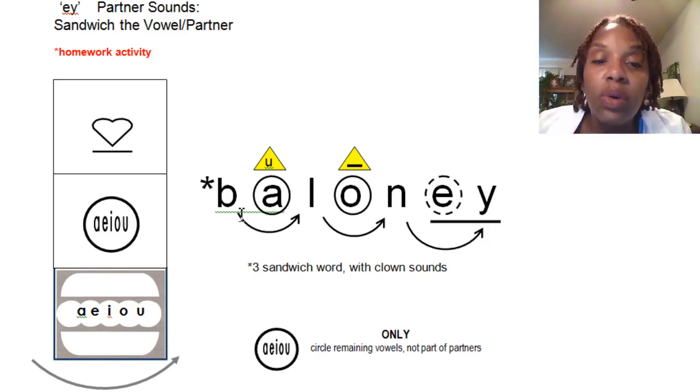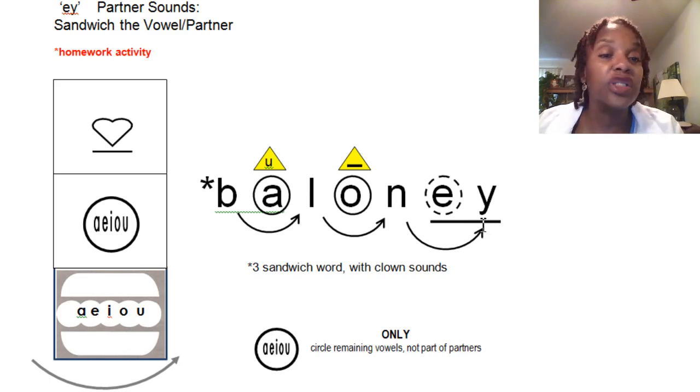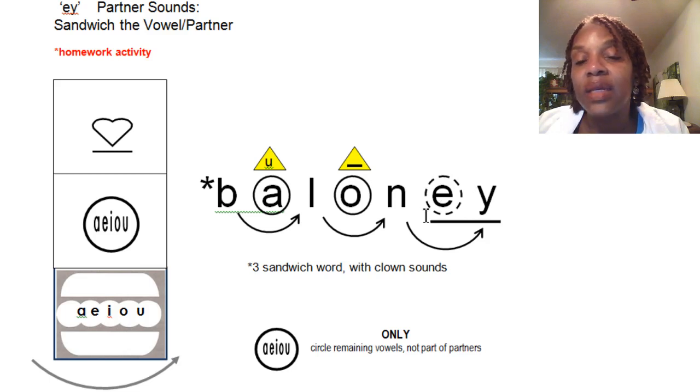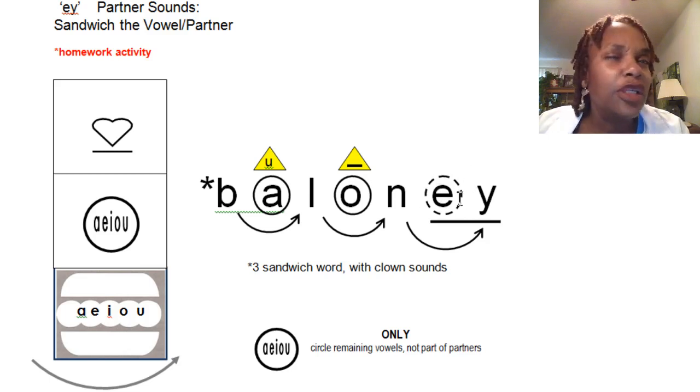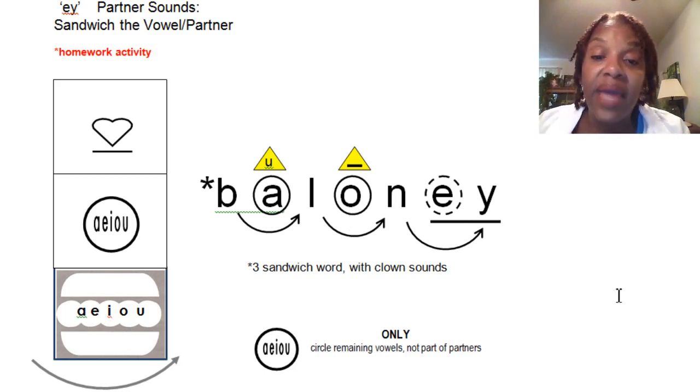So look at the word baloney. The first thing we're going to do, we're going to underline the partner. And in this word, the partner is EY. Second step, we're going to circle the vowels, right? Now I circled the E in the partner EY, but you don't have to. I just did it so you can see what's going on. You're going to circle the 3 vowels, and then you're going to start making your sandwich. And remember, you make the sandwich starting at the back of the word.